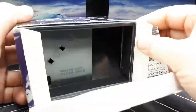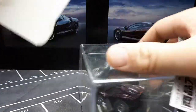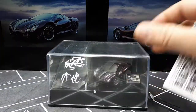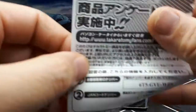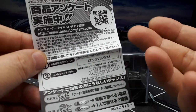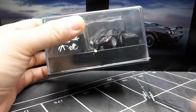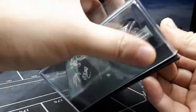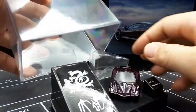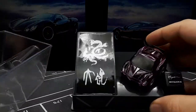Alright, so this thing comes in this really impractically large display case. And what's this thing here? I don't know, some sort of contest or something? Or I assume it's like a contest. So look at this display case. It's just ridiculous. I don't know why Choro-Q has these giant displays. It could be half its size.